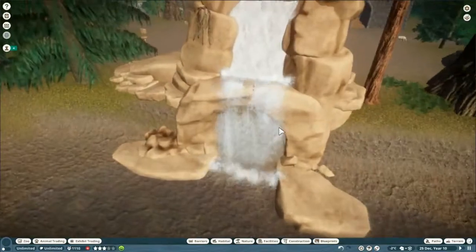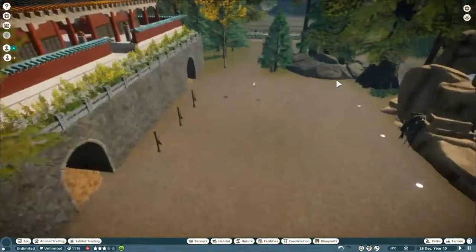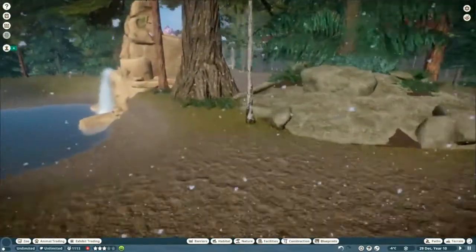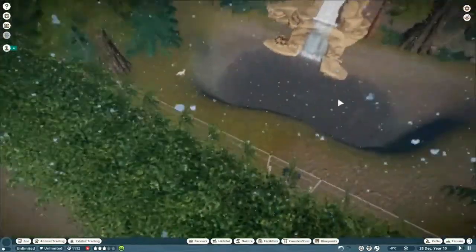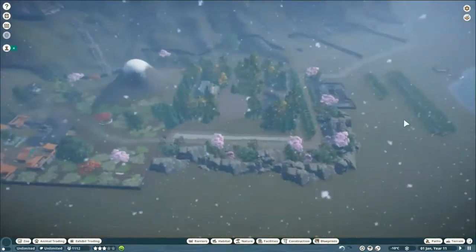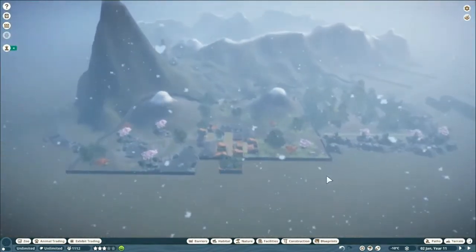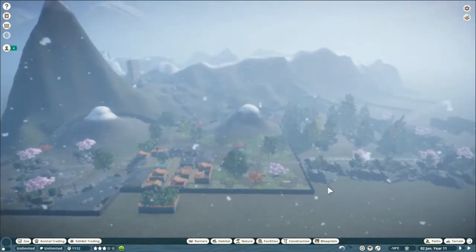Oh, I love this little waterfall that I added. All the trees really make the Arctic wolf habitat look even better, with this little hill and the little lake going downwards. My goodness. And with the snow, it just looks so much more awesome. This is thumbnail worthy right here. This right here is good for the thumbnail.